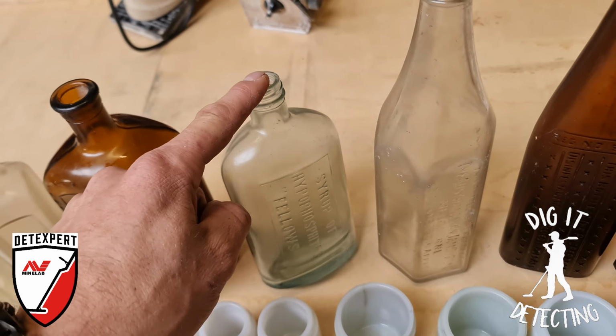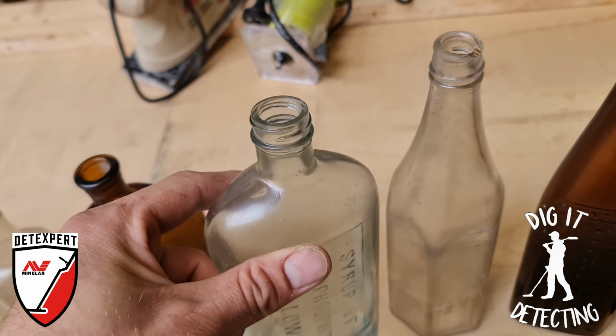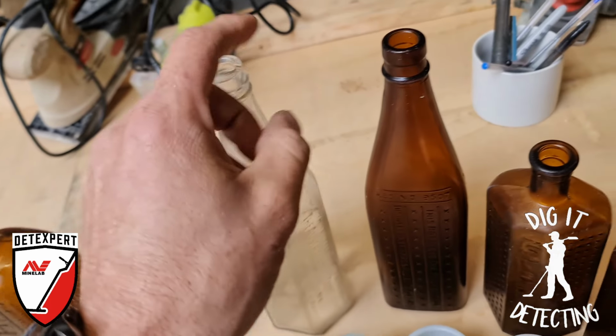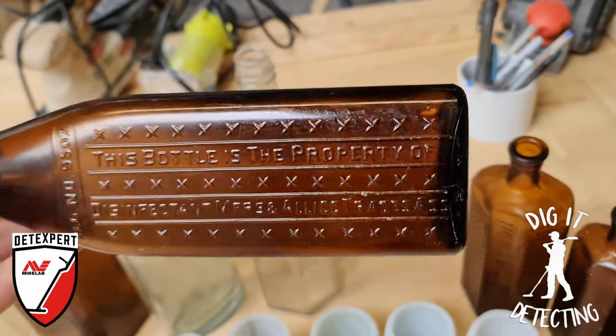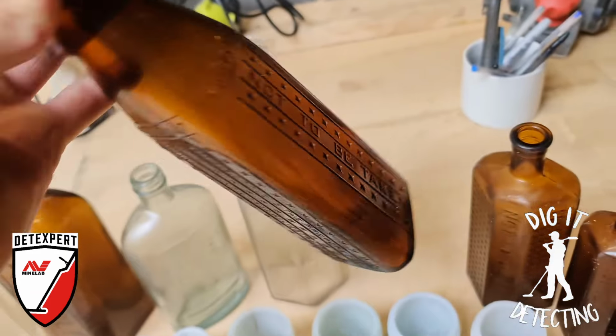Anyway, I'm not quite sure. He would have been a medicine, obviously. I've found a few in the past. They come in a screw top and also an old cork top. So, awesome stuff. This is an old Australasian Jam Co. Melbourne bottle. Really, really cool. A bit later with the screw top once again. And a disinfectant, MFRS, an Allied Trade Association. And it's not to be taken. But guess what? We took it.